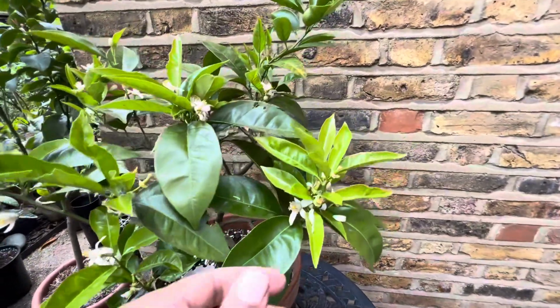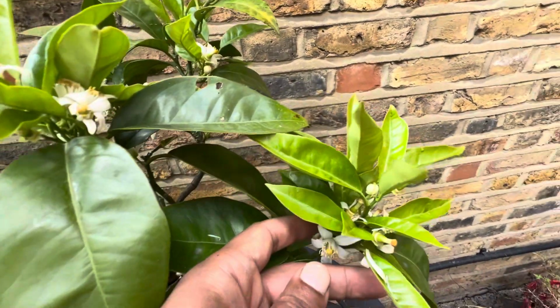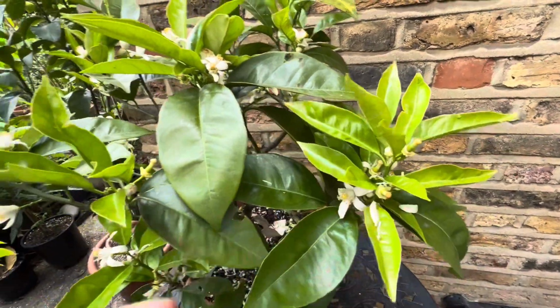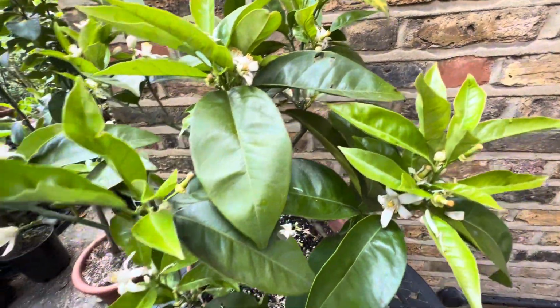And this is a form of orange. I have had a taste test of this, which I uploaded in my videos. Guys, the orange on this is the best orange I've ever tasted. It is absolutely fantastic.